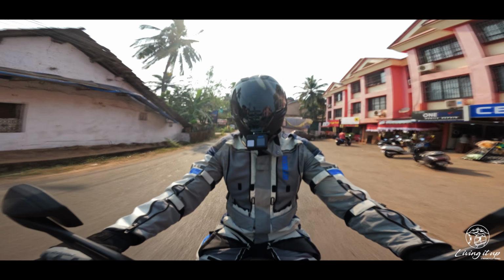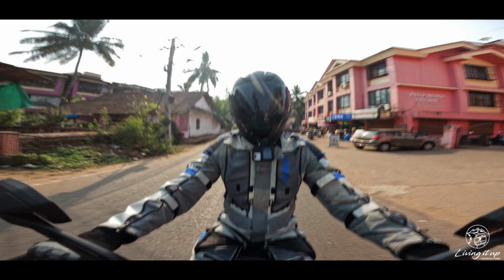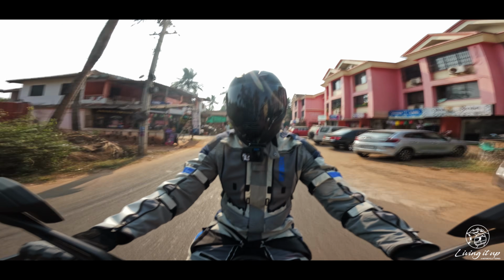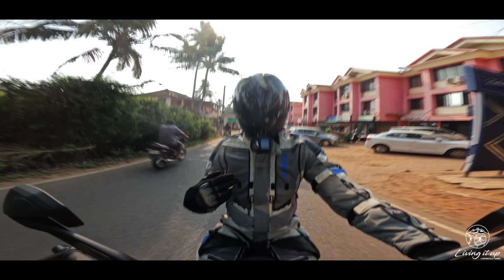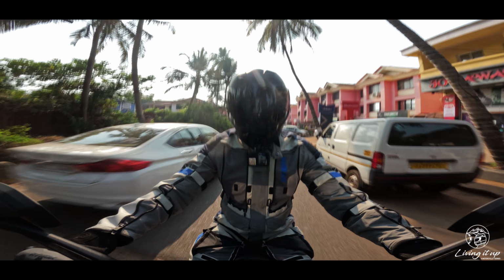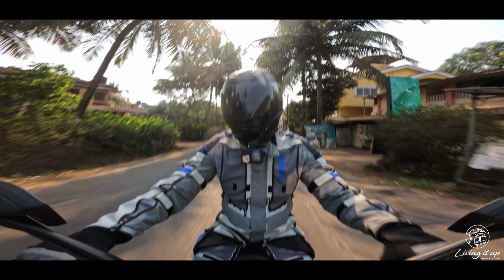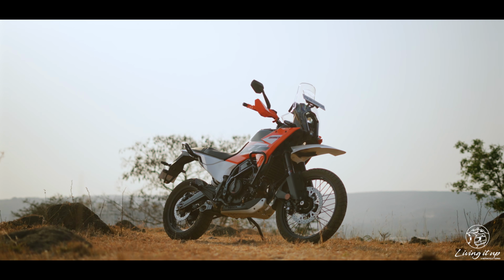That's a solid 25 mm less than the previous model, which is brilliant, absolutely brilliant, which is going to make this motorcycle so much more approachable, so much more accessible for so many enthusiasts who were previously scared or intimidated by the taller seat on the previous model.